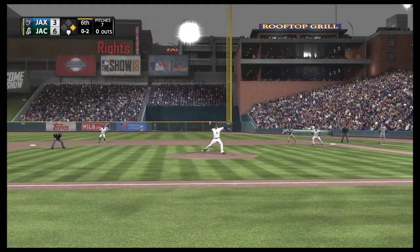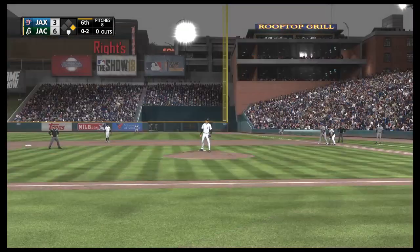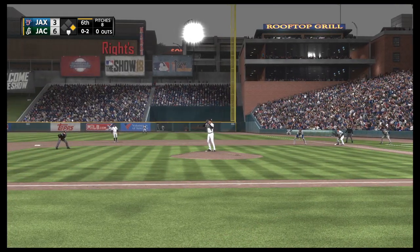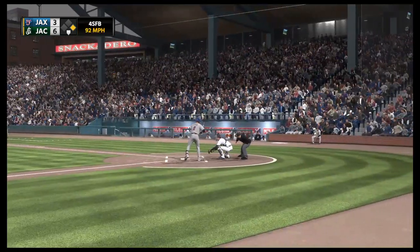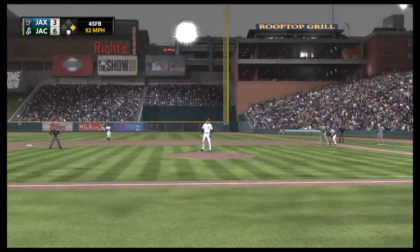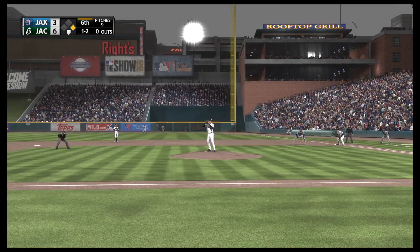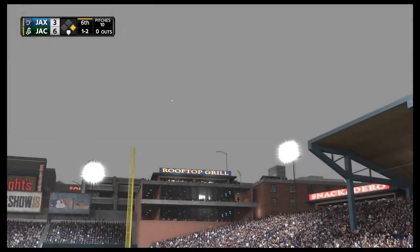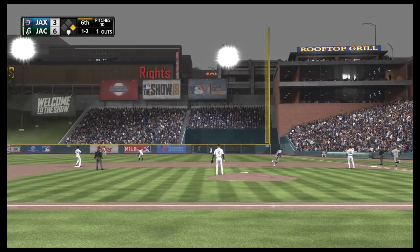Hoping to send him packing. Pitch on its way. That's off the end of the bat, foul, and he might have been fortunate to stay alive that time. The next 0-2 is taken for ball one. The 1-2. Fly ball out to straightaway right. Under it is the right fielder. He's got it, one away.